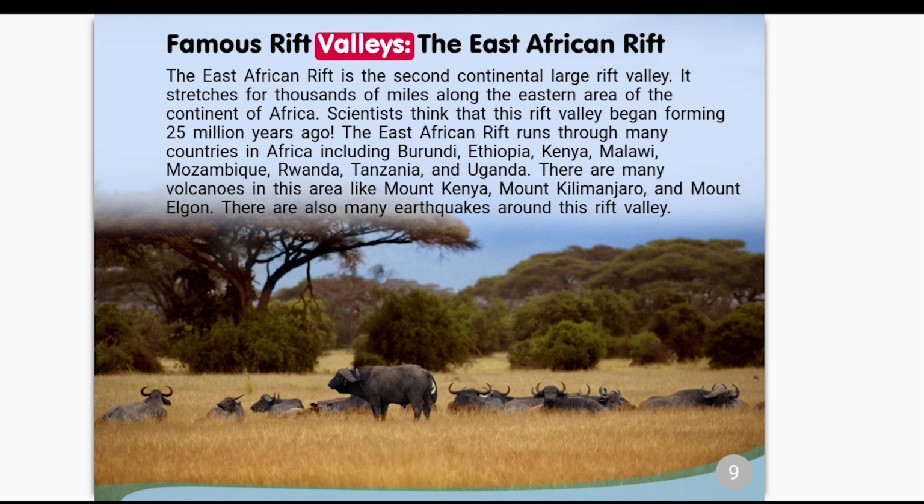Famous rift valleys. The East African Rift. The East African Rift is the second continental large rift valley. It stretches for thousands of miles along the eastern area of the continent of Africa. Scientists think that this rift valley began forming 25 million years ago. The East African Rift runs through many countries in Africa, including Burundi, Ethiopia, Kenya, Malawi, Mozambique, Rwanda, Tanzania, and Uganda. There are many volcanoes in this area like Mount Kenya, Mount Kilimanjaro, and Mount Elgon. There are also many earthquakes around this rift valley.